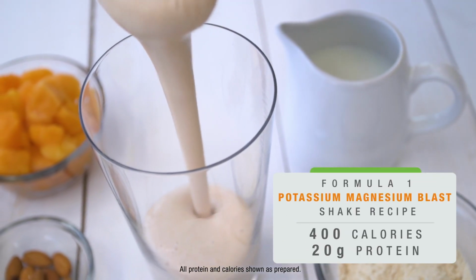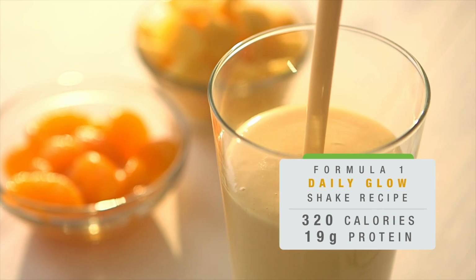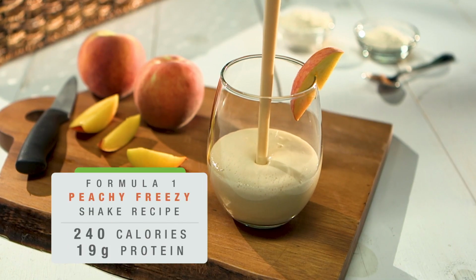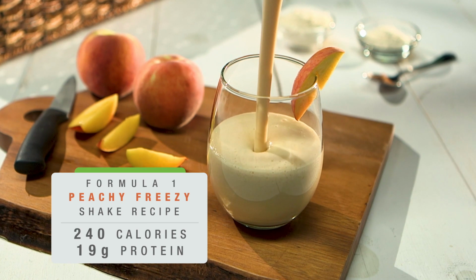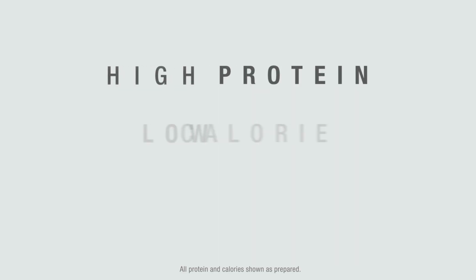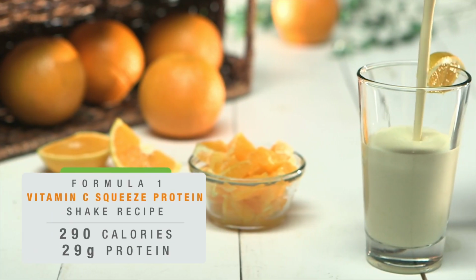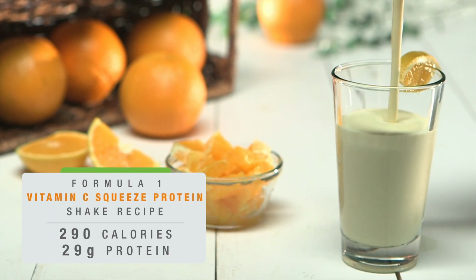Formula One shakes are the highest quality shakes you can get. At Herbalife Nutrition, we are committed to ensuring our customers receive the best products at an affordable price. Our shakes work because they're high protein, low calorie, balanced, nutritious shakes. They help you control your portion size, and they help assure that even as you embark on that journey to a healthy weight, you don't do it at the expense of important essential nutrients.